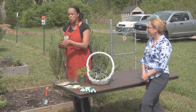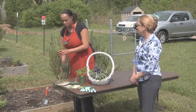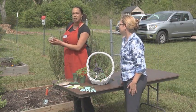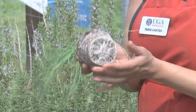So this is easy to do. We're just going to take it, pop it out of the pot. If you look at it, it has a really, really good root system on it. So it's really time to get this in the ground, all right?